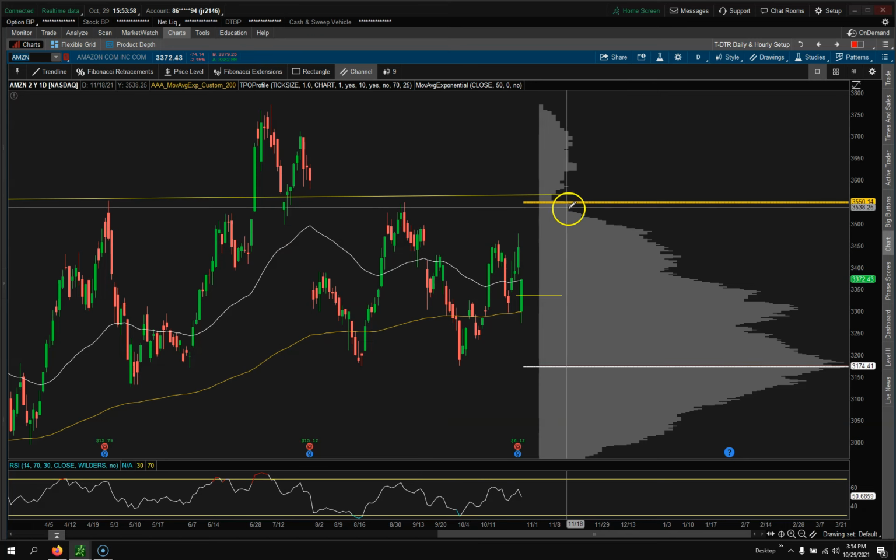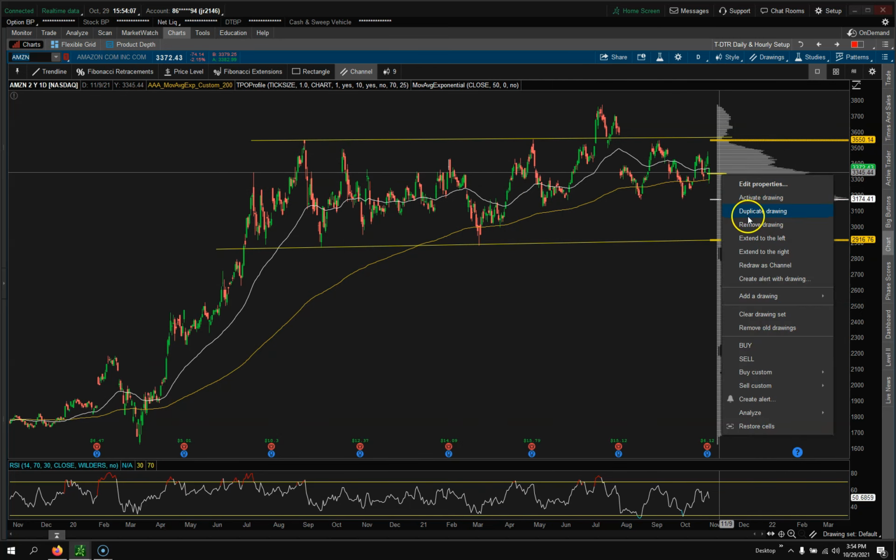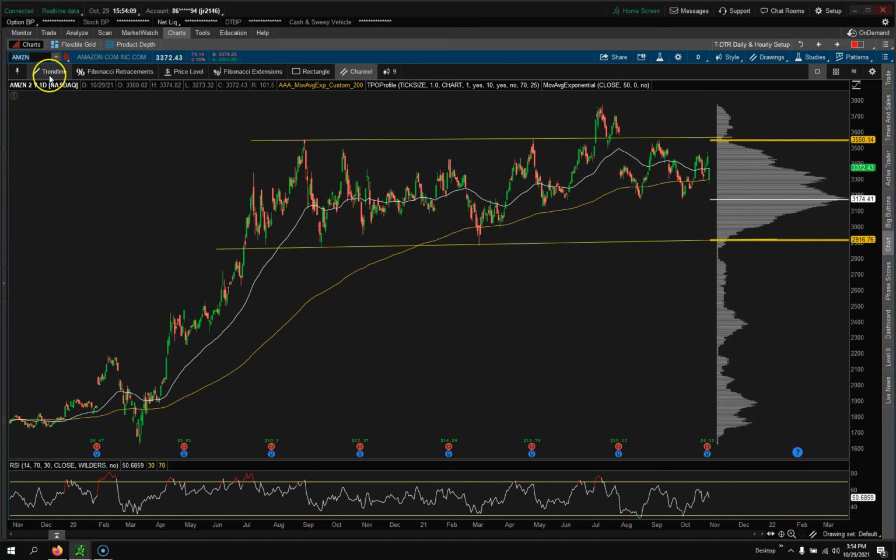AMZN, Amazon. Reason I'm showing Amazon, just nothing big, stuck in this rut, missed on earnings too, and yet they bought Amazon back up going into Christmas season. Hopefully Christmas will save Amazon.